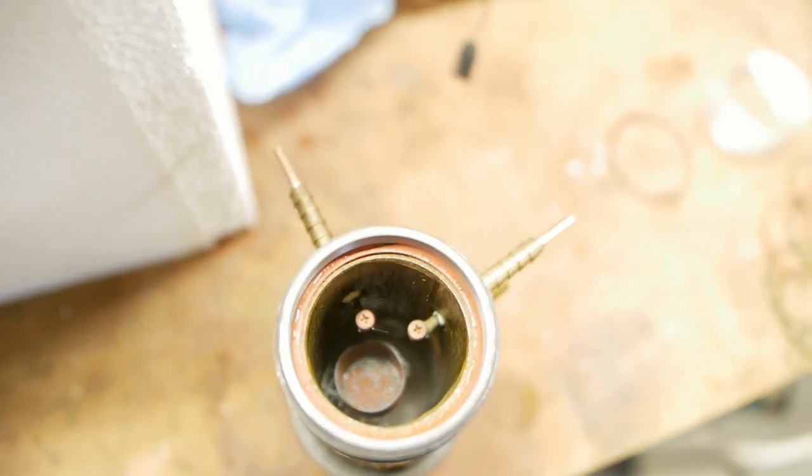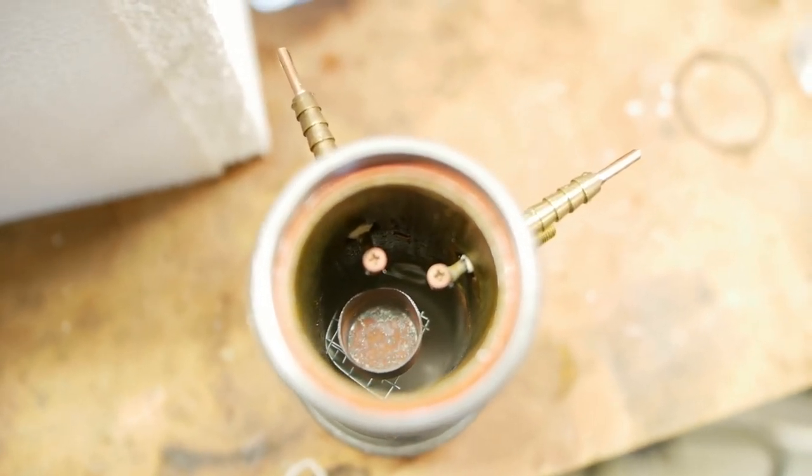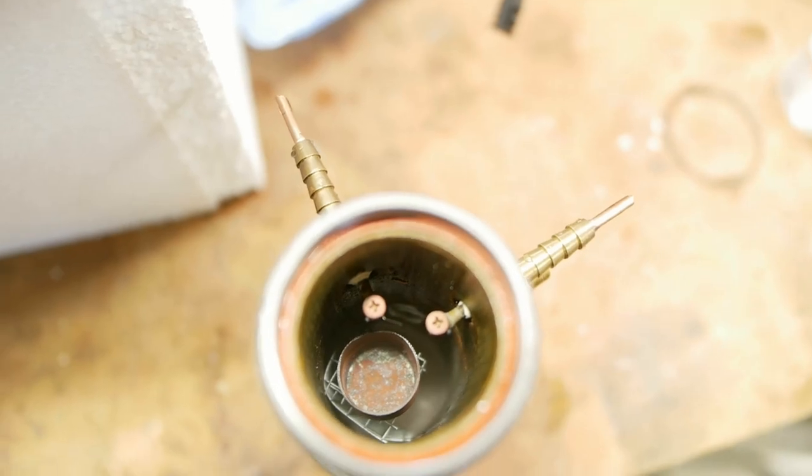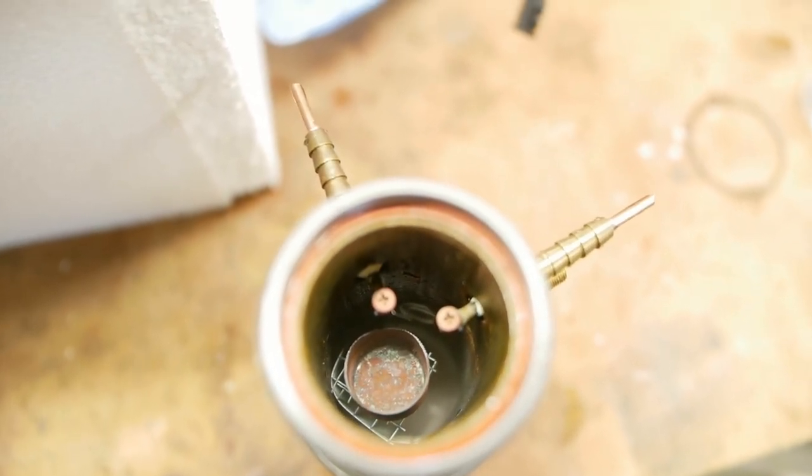Okay, so the O-ring looks good. It's still there. I mean, that's a good sign. And the benzoic acid is gone, and there's this red kind of exhaust material there. But otherwise, I think that's a good burn. So I think that was a good calibration.